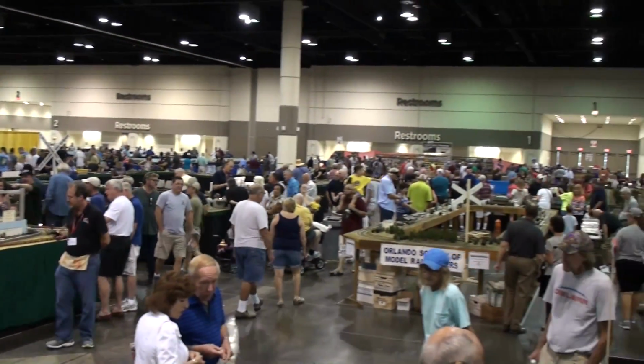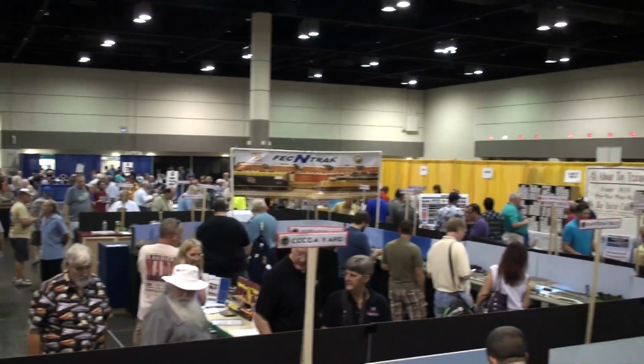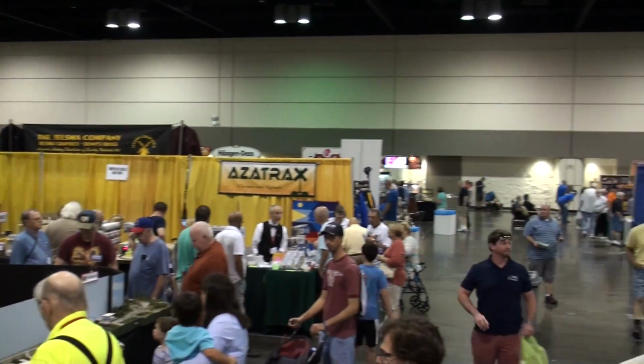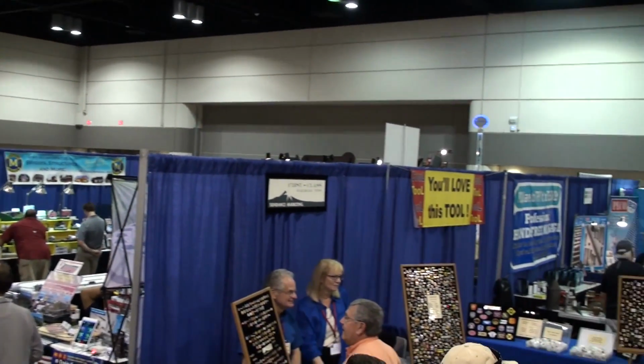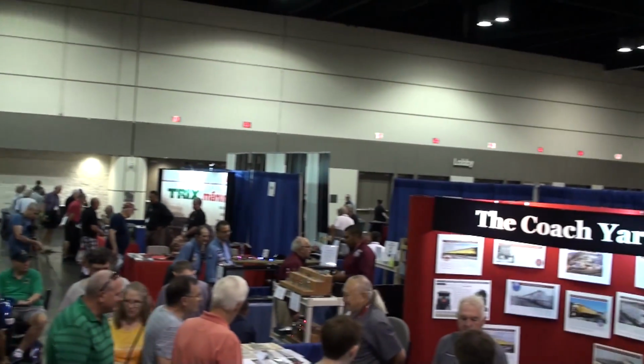And of course, here's a shot of the train show on Saturday. There were a lot more people here at the train show on Saturday than there were Friday, of course. A lot of people were working on Friday. But as you can see, there was a fairly good turnout at the Saturday show.